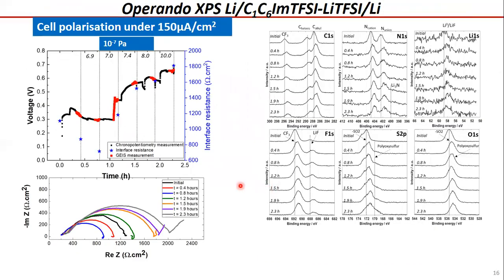Afterward, we performed Operando XPS on the symmetrical cell: lithium, C1C6 interface, and lithium. We polarized our cell at 150 microamps per centimeter square, and we can follow the voltage evolution. The red area here corresponds to the moment where we record the impedance spectra. So in the meantime we can follow the impedance spectra, the voltage evolution, and the XPS evolution.